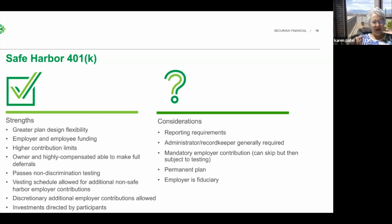And like the 401k, the employer is a fiduciary. I'm not going to get into a lot of detail, but as of January 1 of 2021, there's something called a pooled employer plan, where it's basically a 401k in a group of companies that get together, where a financial institution is actually the fiduciary. You as the business owner, employer, are not. But PEPs and MEPs are a whole other conversation.